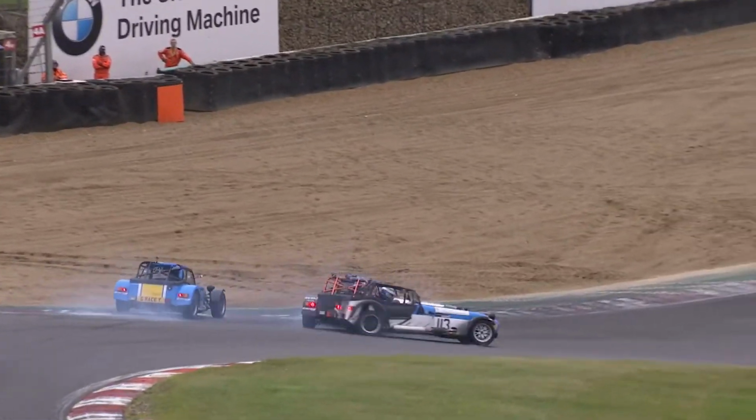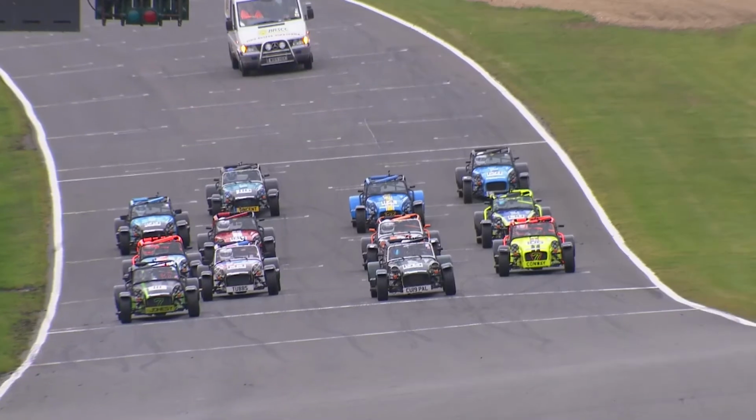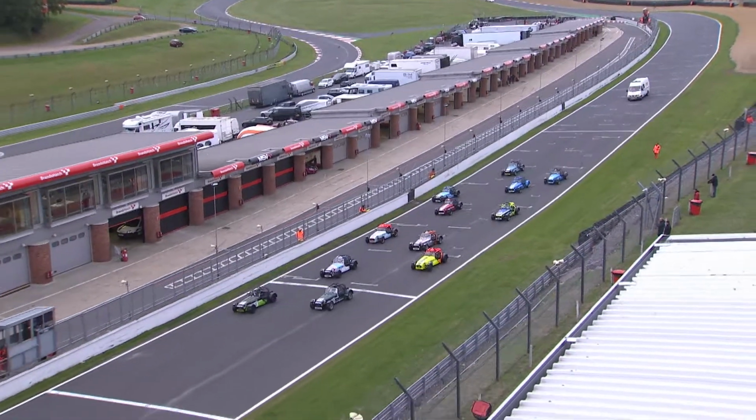There's the replay, look. Herndon loses control, gets collected, and then significant contact for Duncan Cook, who arrives on the scene with no chance of avoidance. Well, the red light is on. We're about to get the race restarted over a short distance now.